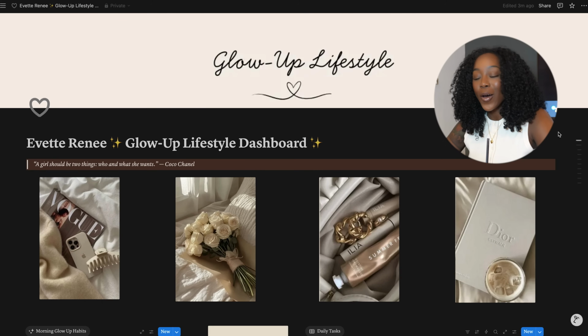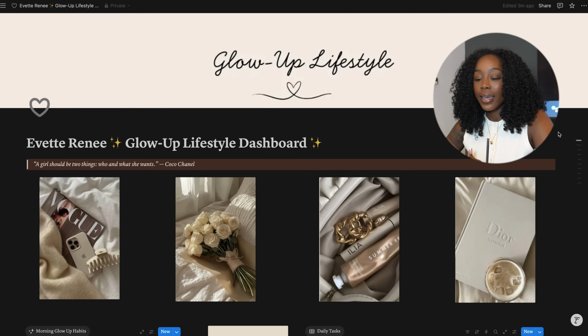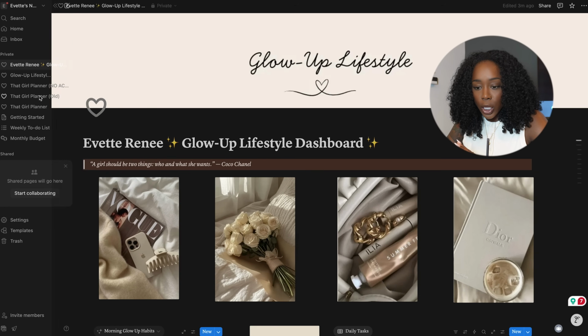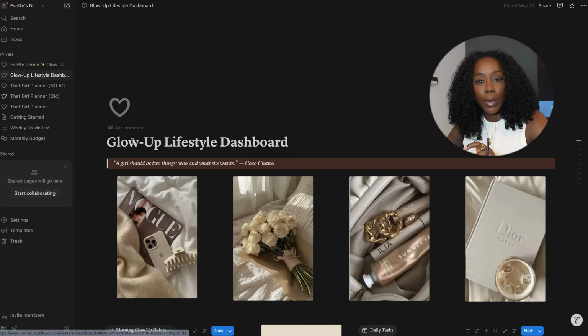So this is what I call the Glow Up Lifestyle Dashboard in my Glow Up era, and I like for things to be structured and aligned, and I just think this fits the space that I'm in. So first things first, if you download this template, it'll look exactly like this. You can change the name up here, like I put Yvette Renee, and I'll show you guys the one that you will download, but I'm gonna use mine to just show you how I plan out my week and everything.